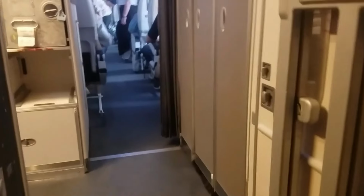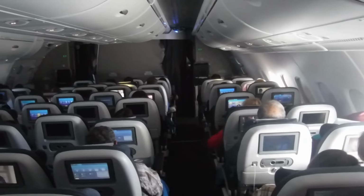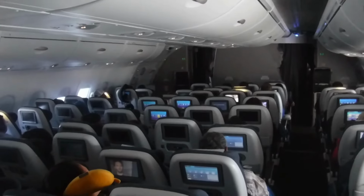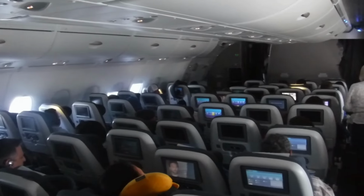However, after I saw the bottom, I decided to go on the staircase, and the staircase actually twists around. With that I went up there and it led me to the back of the economy cabin up on the second floor, which was where I was at. In this configuration, it is a 2-4-2 configuration. So not as many seats up here as on the first floor, but still quite a number of seats.